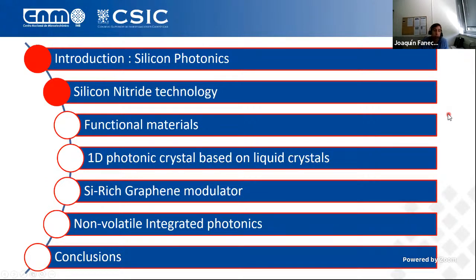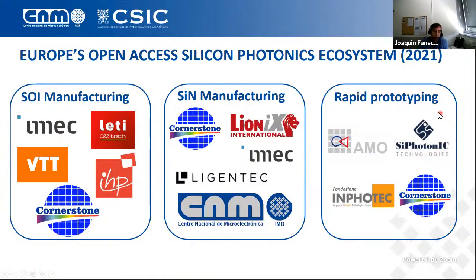Then we will go through the silicon nitride technology. So why are we using silicon nitride and why is this useful? First of all, an overview of the European open access silicon photonics ecosystem. We have SOI, that means silicon manufacturing, so fabs that do silicon. We have IMEC, LETI, VTT, IHP, and Cornerstone. Silicon nitride manufacturing, which is Cornerstone, Lyonics, IMEC, Lightwave, CNM, ourselves, we are here in the nitride one, and the rapid prototyping, which is Silicon Photonic IC, AMO, Infotech, and Cornerstone.